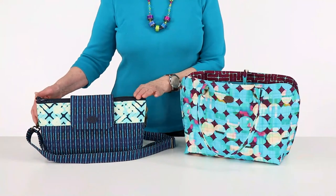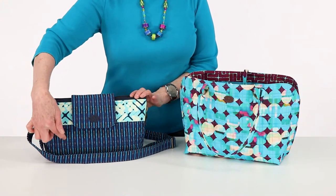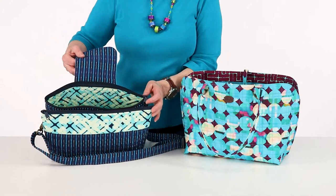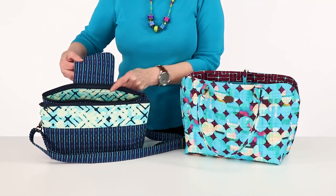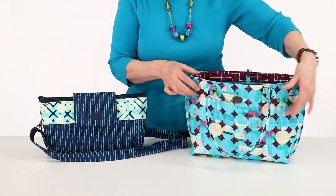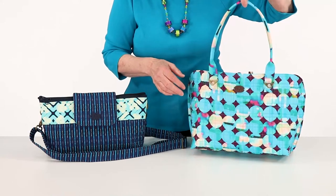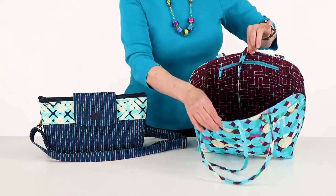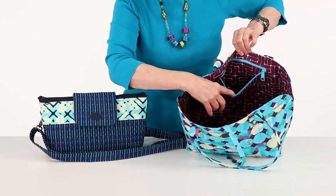The Night and Day pattern recommends just two fabrics for each project. For the purse, this includes a main fabric which is used for the exterior, the flap, and the carrying strap, and a lining fabric used for the interior and the border on the front. For the tote, the main fabric is used for the exterior, handles, and ties, and the lining fabric is used for the interior and the welt pocket.